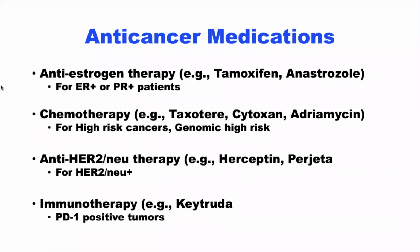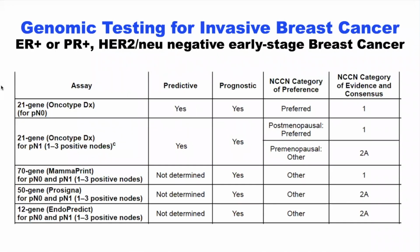There's anti-estrogen therapy for hormone receptor-positive breast cancers. There's chemotherapy for high-risk breast cancers. There's anti-HER2 therapy for HER2-positive breast cancers. And there's immunotherapy currently for PD-1 positive breast cancers. I won't get into the details of each of these, but I'll make the point that for a given patient, they would be advised to have one or more of these based upon their tumor characteristics. And of course, as I mentioned before, we use genomic testing to help determine who may need chemotherapy, because genomic testing says for hormone receptor-positive patients, even if they're taking anti-estrogen therapy, if they're high risk, they would still benefit from chemotherapy, and we would recommend it.